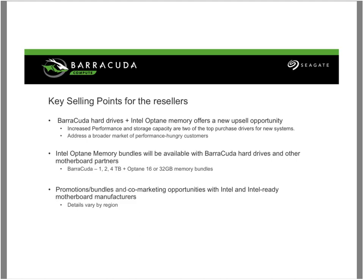The team, both on the Intel and Seagate side, have been working with all our key distributors in putting together bundles and promotions and point-of-sale promotions for you to go and purchase these bundles with BarraCuda at 1 to 4 terabyte capacity points, and of course the Optane at 16 and 32 gig capacity points. And then, I already mentioned the promotions and bundles, and we're also working on multiple co-marketing opportunities with different partners across the region that you can also avail of.